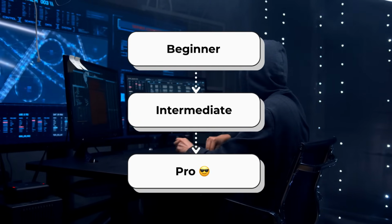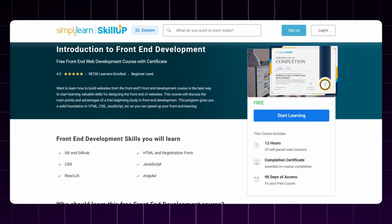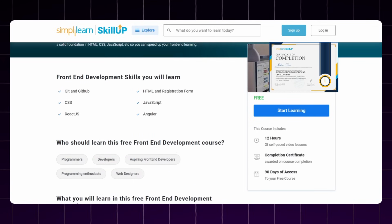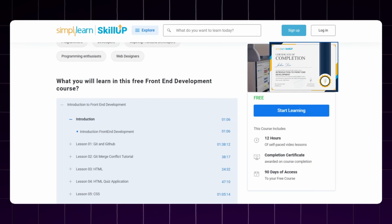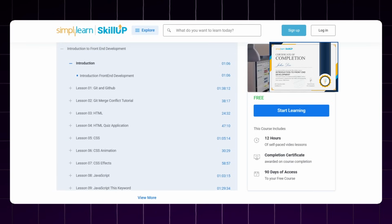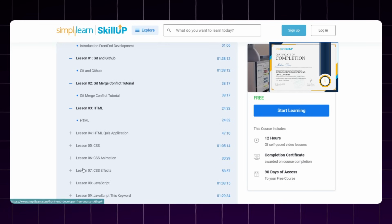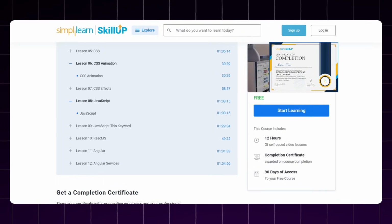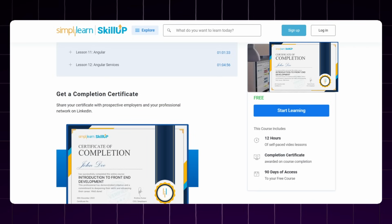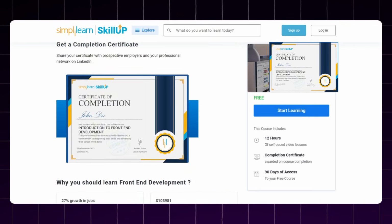So let's get started. The first free course in our list is Simplilearn's Front-End Developer course. Here is why you should take this course. You will be learning the fundamentals of front-end development including HTML, CSS and JavaScript. You will gain insights into creating responsive and interactive web designs. This course includes industry-relevant projects that will help you practice real-world coding. At the end of this course, you will receive a free certificate to showcase your skills. This course is perfect for beginners who want to master the basics of front-end development.